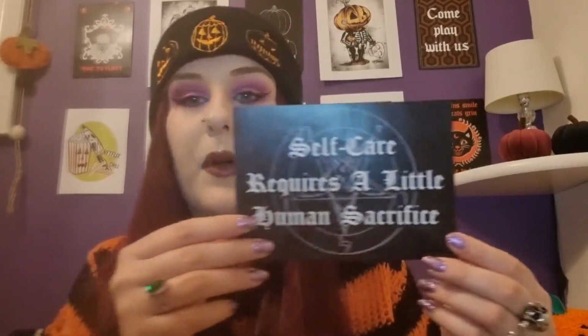Another one from a mystery box is this small one, and it says "self-care requires a little human sacrifice," which I think is kind of cool. It's a nice message. I imagine that I'm probably going to put this near where my makeup or skincare stuff is kept, because I feel like self-care and beauty, makeup and beauty stuff is related, right? You see where I'm going with that? So I'm probably going to put that somewhere around all that stuff that I have.